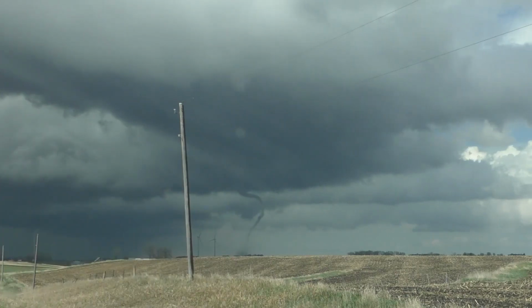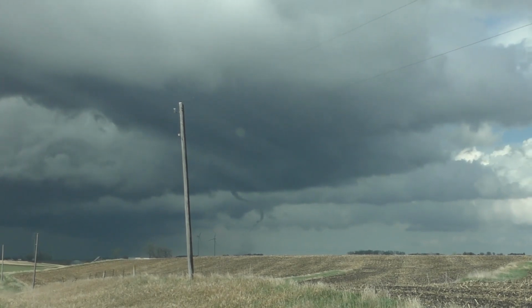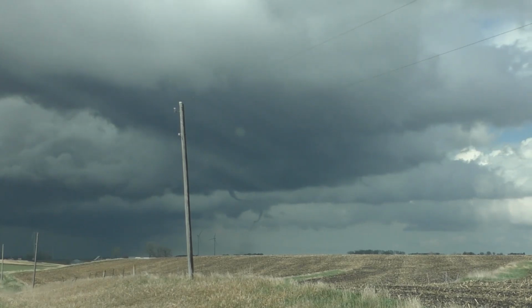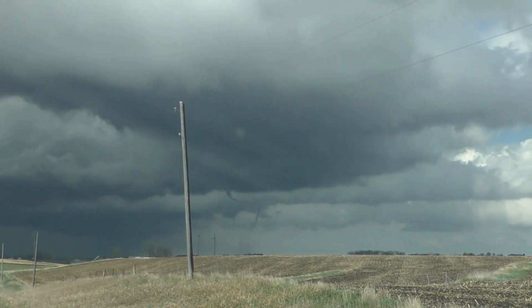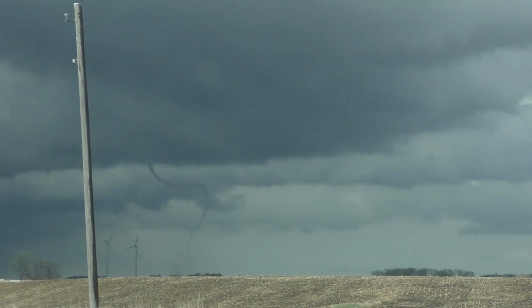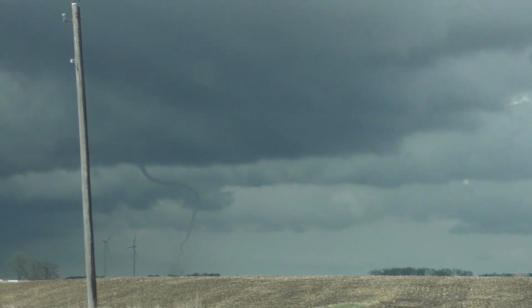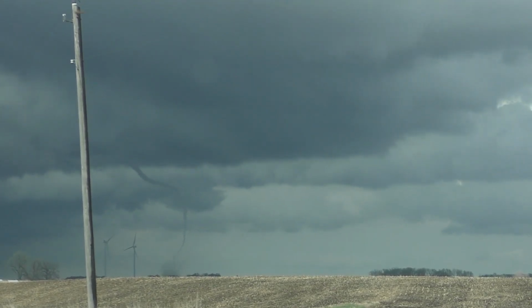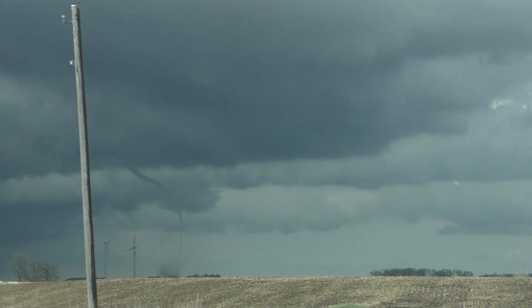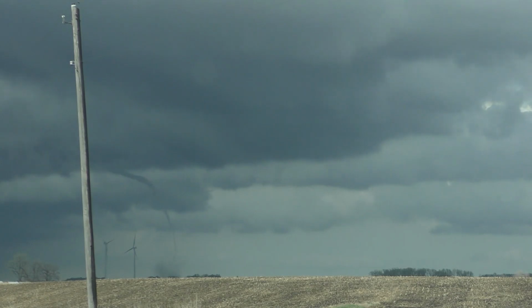There's me. I've taken my pictures, heading back into the vehicle. Look at that. Just very elegant. It looks like it's in a rope out phase for almost the entire life cycle of the tornado. You can see the dust plume on the ground. And just a very beautiful tornado to watch. Fortunately, this did stay out in pretty much open countryside. Going back out to do a few more pics.